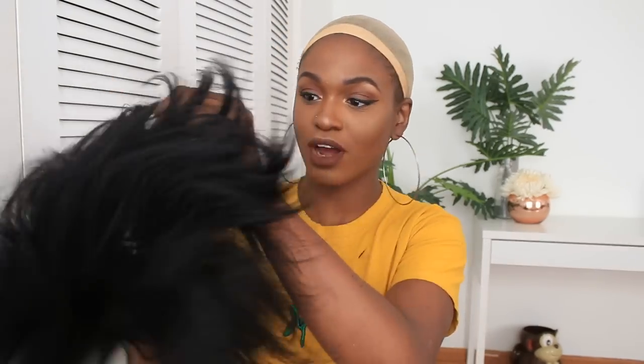So this is how it's supposed to look. Just want to show y'all. It doesn't have a lace front, so I don't have to cut any of that off. All right, I'm about to put it on. Well, first impression, this is feeling really soft and moving really nicely.